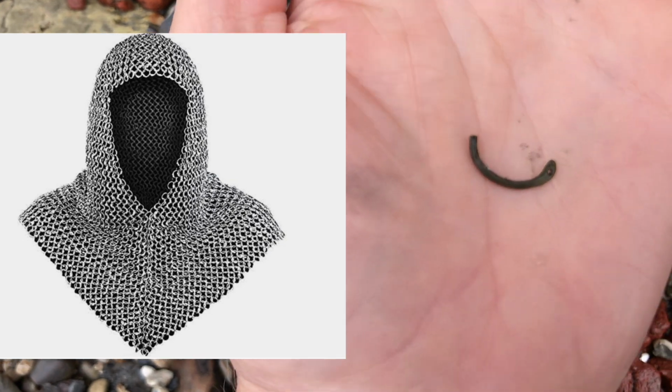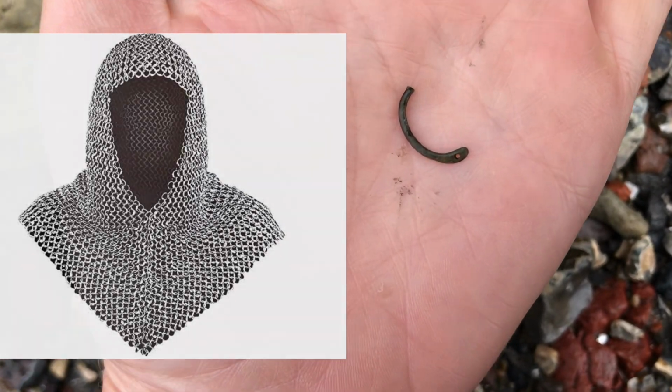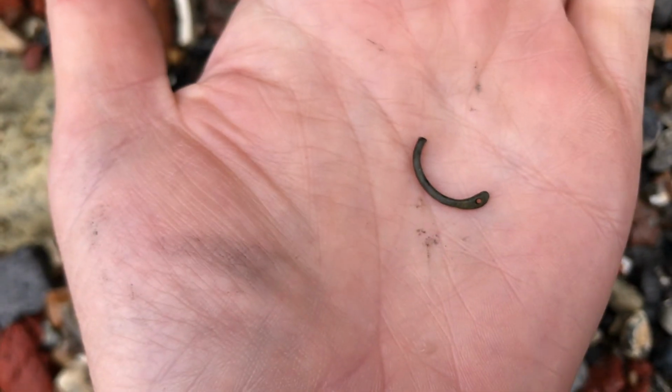And she's recovered it, there it is. Huge link there. Is it mail armour? I think it is, but it's just such a massive link. But you can see there the clue that it's mail armour. Okay, we'll have a look.